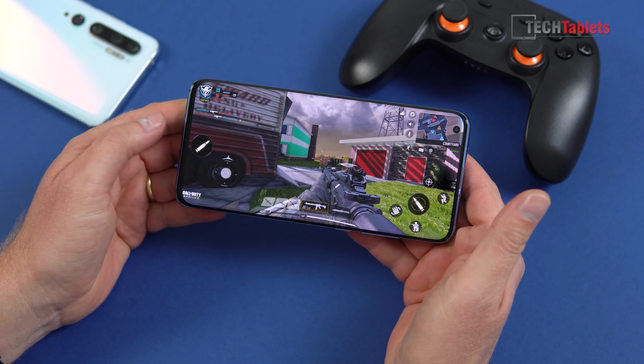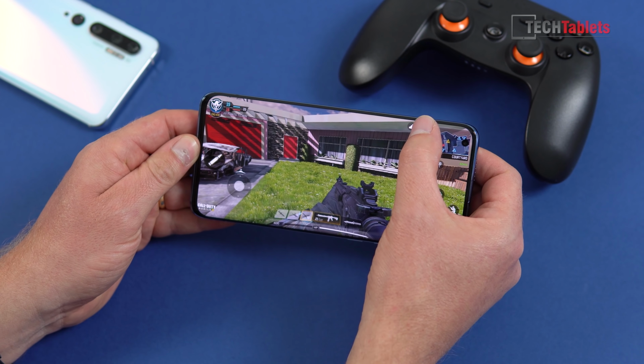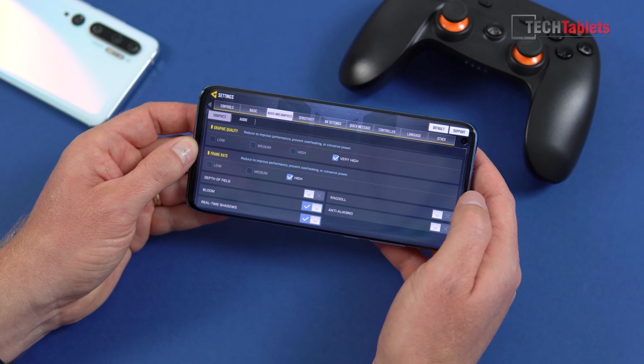And the same thing with other titles like Call of Duty here. I'm locked to 60 frames per second because the settings just don't allow me to change that. But that of course will change when more of the game developers start to support the Mi 10.